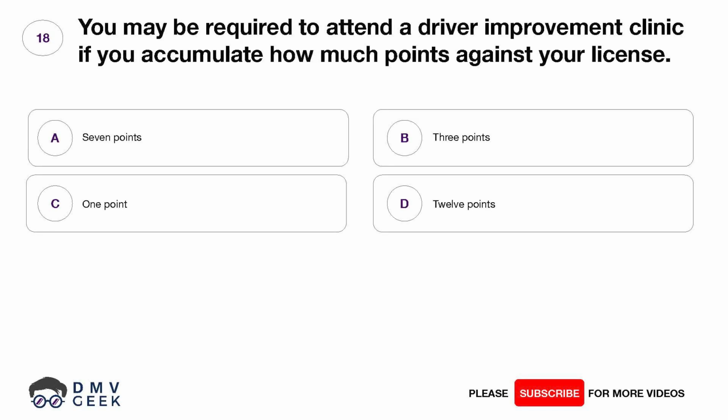Question 18. You may be required to attend a driver improvement clinic if you accumulate how many points against your license? A. 7. B. 3 points. C. 1 point. D. 12 points.